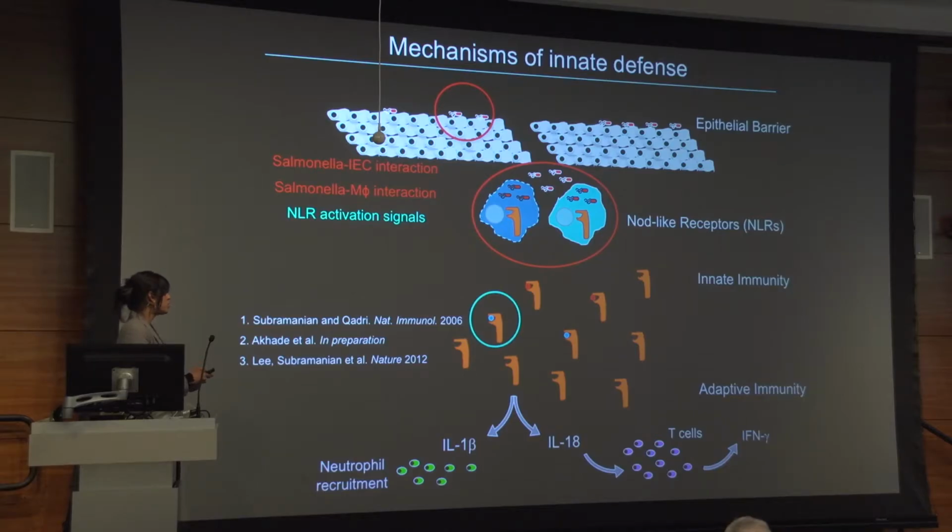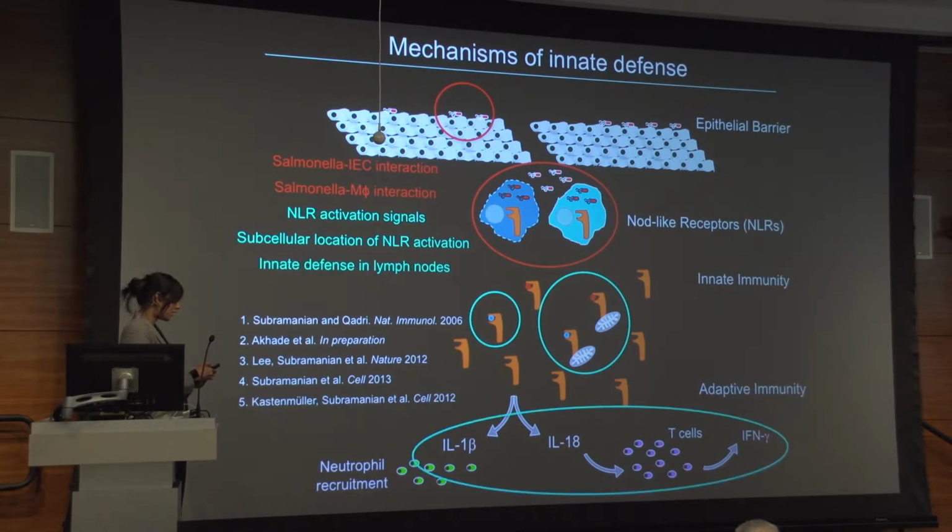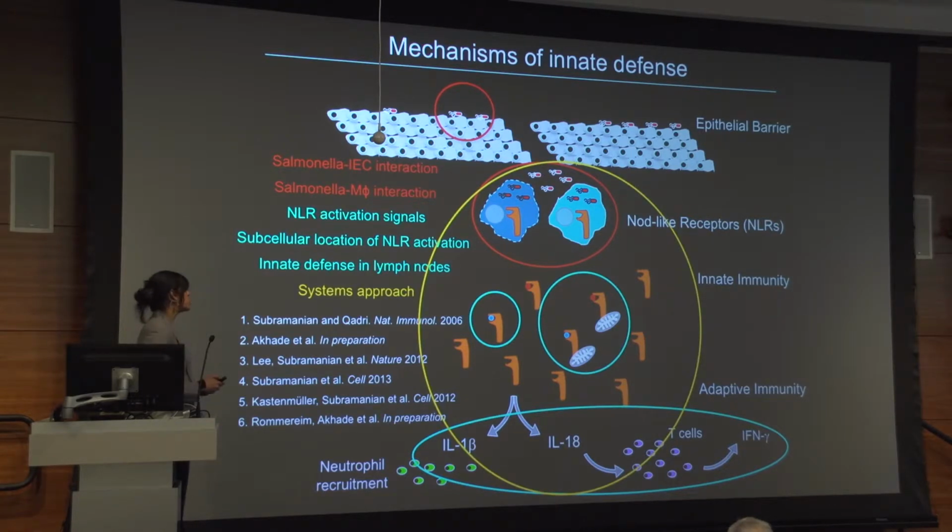And in doing this, we typically take population-level approaches. We make cellular extracts, Western blot for different components. And at some point, it became clear to us that in order to really understand the spatial aspects of innate immune activation, we needed to start visualizing the components to see how and where they come together. And so using imaging, I observed during my postdoctoral work that at least one of the NLRs, that's NLRP3, is activated in association with mitochondria, which are essentially subcellular structures within the cell. Collaboratively, we also found that cytokines like IL-1 beta and IL-18 can regulate innate defense in lymph nodes, particularly T cell responses. But the larger goal of my lab here is really to undertake a systems biology approach to understand the functions of many different members of the NLR family, of which NLRP3 is essentially only one member.